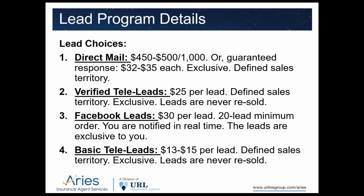Someone will ask which one's better, direct mail or verified teleleads. If you're in a very rural area, direct mail is probably one of the better ways to go. If you are in a more urban area, the teleleads are pretty good there.